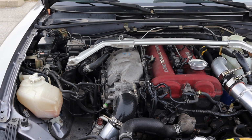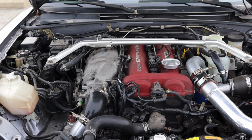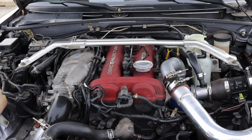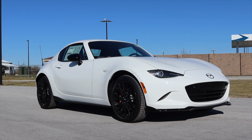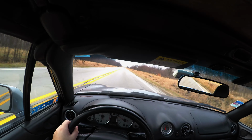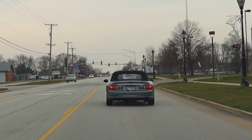But let's get back to that 1.8 liter turbocharged inline 4. Well, it makes about 170-ish horsepower from the factory, which isn't a whole lot. If you look at it on paper, actually, the ND Miata, the 2020, actually makes more horsepower than that. However, you get great turbo noises out of this car. It sounds great, it revs great.